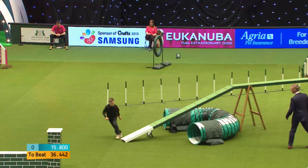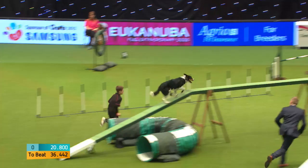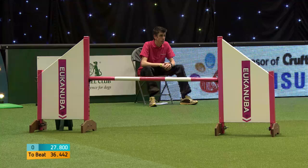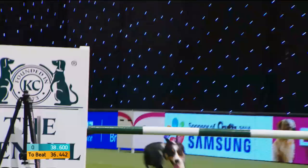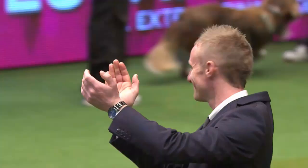So we're on to the dog walk. Gets that very nicely. Always got to push back now. Well done, keep going. Well done, onto the seesaw. Gets that. Come on, Jack, you've got three to go. Into those weave poles. Put all those adults to shame. Two to go. Come on, Jack. Yes, well done. 39.968 goes into fourth place. Well done, Jack.